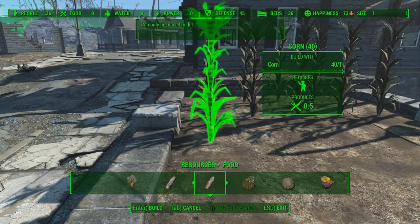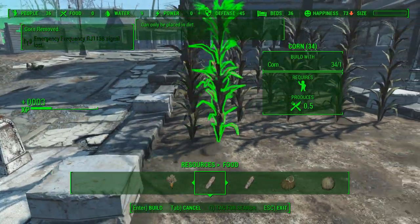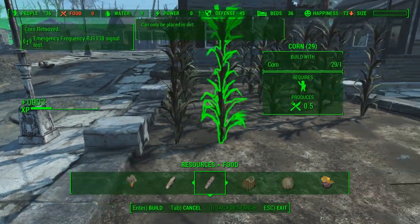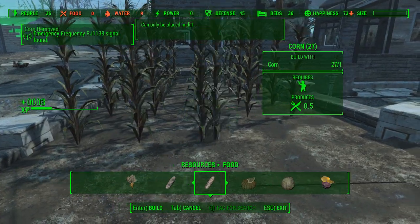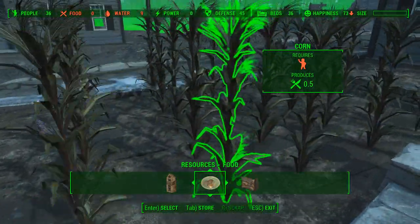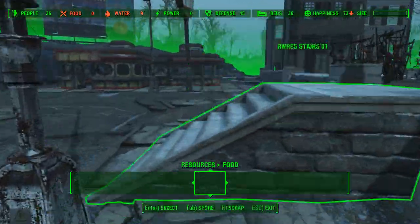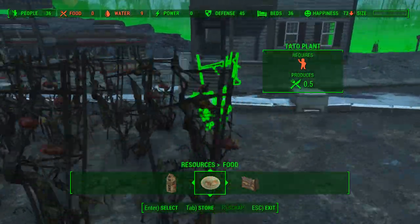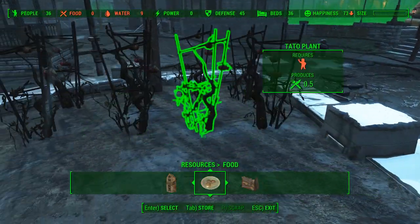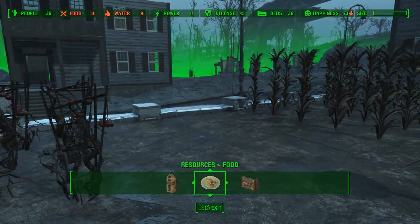The corn can stretch further across here. 1, 2, 3, 4, 5. 1, 2, 3, 4, 5. 1, 2, 3, 4, and 5. So that is 5 by 5, 25. Times by half, that's 12.5 food that's coming out of that. This is 6 by 3, which is 18. It's 9, so it's 21.5. 23, 23.5, 24, 24.5, 25. So this little farm area is 25 roughly. 25 food.